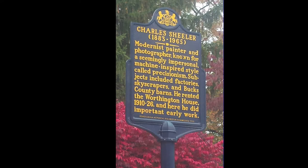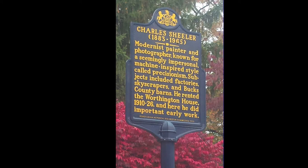Sheeler, he's from the area. I don't know why that went away. He died in 65, same year I was born. Something there, maybe. I don't know. Modernist painter and photographer known for a seemingly impersonal machine-inspired style called precisionism. Subjects included factories, skyscrapers, and Bucks County barns. He rented the Worthington House 1910 to 1926, and here he did important early work.